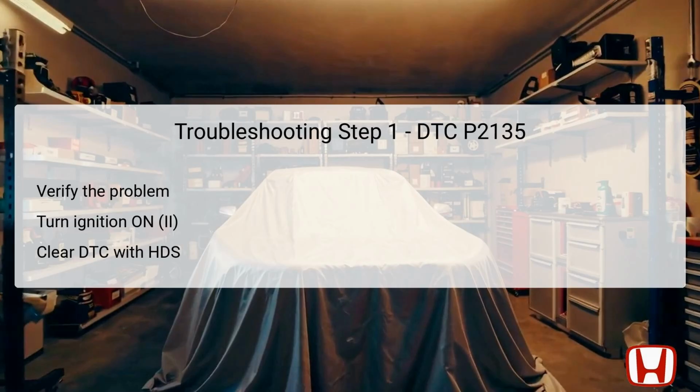Following this, conduct an electronic throttle control system test, ETCS test, through the HDS, which evaluates the functioning of the throttle control systems in real time. After performing these initial steps, check for any pending or confirmed DTCs again. If DTC P2135 is indicated, the failure can be replicated, leading you to the next steps in troubleshooting.